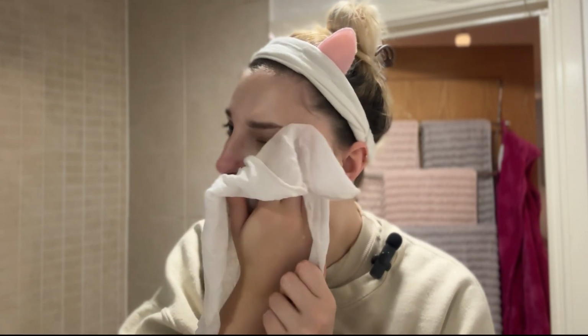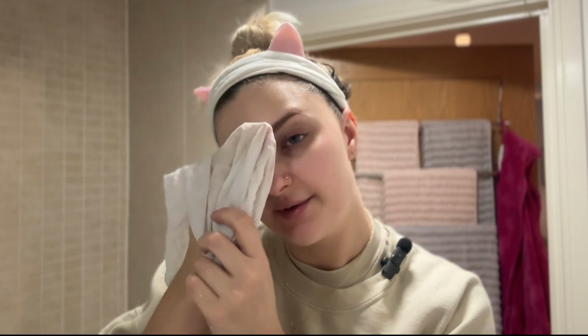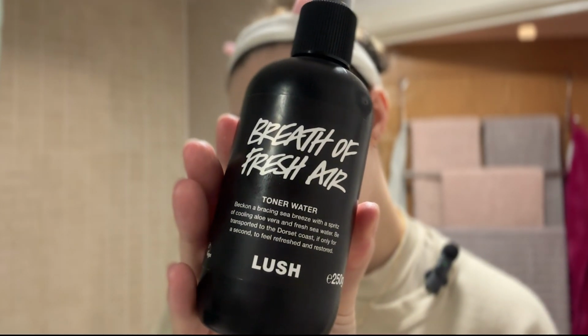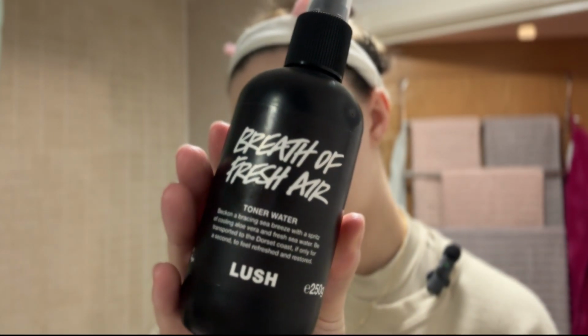And then I'll just wipe that off with a damp cloth, because to be honest, I don't want to take it all off. I want it to leave a little bit of a residue of that stuff because it feels so nice on my skin. And then next is the toner. So this is the Breath of Fresh Air Lush toner water, sorry.